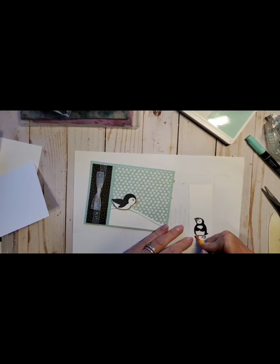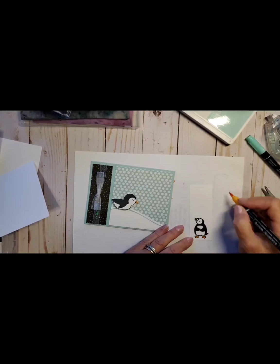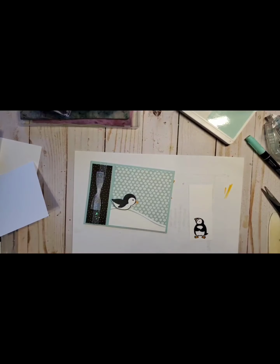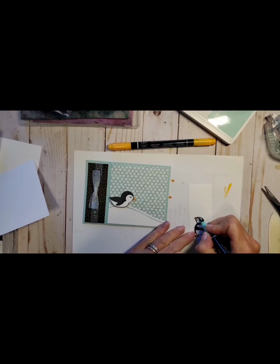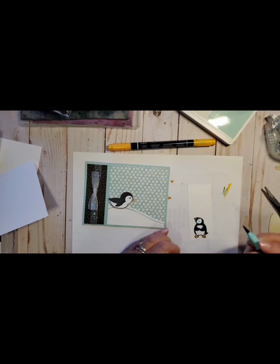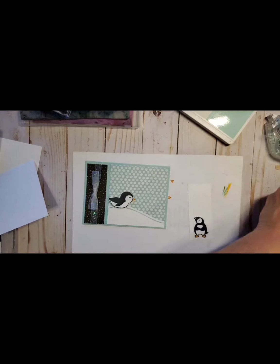Now normally Memento ink is great for your blends and you typically wouldn't use your markers, but it's a small area and it shouldn't be too bad as long as you're not coloring into that black ink. And if you do a little bit, then just go off in your paper. All right, we'll get this one trimmed out real quick.